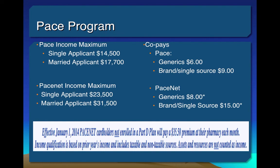You, the pharmacy owner, would bill the primary first. Whatever that copay comes back, say it's a generic and the copay is $25. Well, then you would bill that out to the PACE program, and that would come back as the max they would pay is $6. The advantage of the PACE program too is it helps cover the drugs during the donut hole. So the max somebody would pay is $6 for generics or $9 for brands.